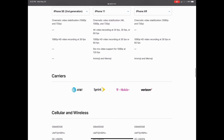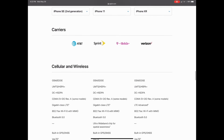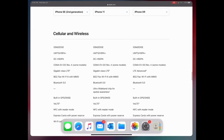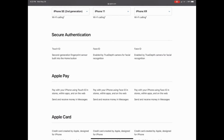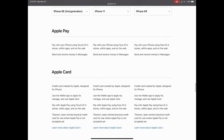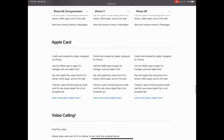Anyways, let's look at the carriers. So they only have the four carriers typical for AT&T, Sprint, T-Mobile, and Verizon. So these are some other things you might want to take a look at. So the secure authentication, SE only comes in Touch ID as I mentioned earlier. The Face ID comes in the 11 and the XR. So they both support Apple Pay. All 3 support Apple Pay and Apple Card as well.